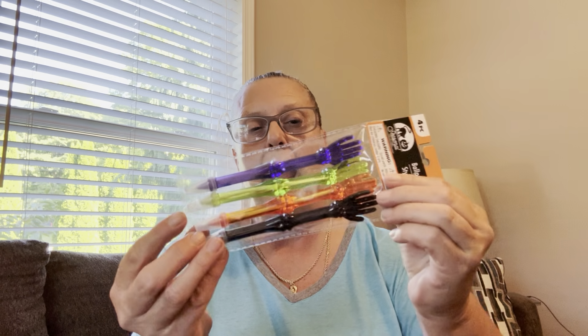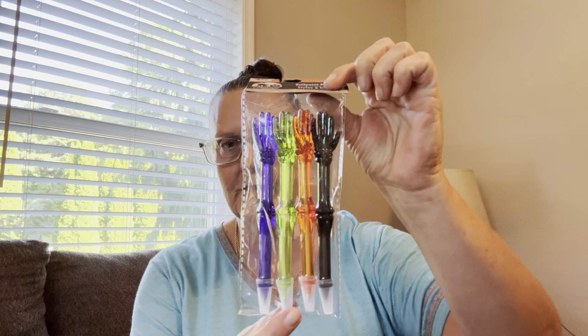I also picked up, oh, and by the way, these items here were $1. I'm going to show those to you as well as these. These are super fun. Again, if you're building a boo basket for someone or someone who maybe writes with pens in an office, they have these ballpoint pens. They do write in black, and they're in the shape of like skull, fingers, and hands. I just thought those were so fun, so I got a pack of those for work.